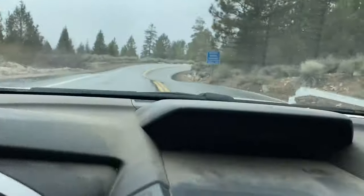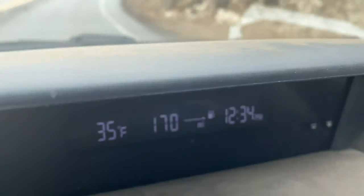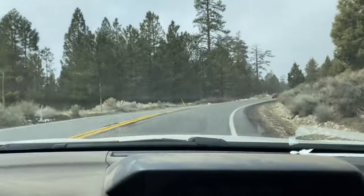Certainly coming, and the temperature is 35 degrees, and the time is 1, 2, 3, 4. I declare a thumb war.